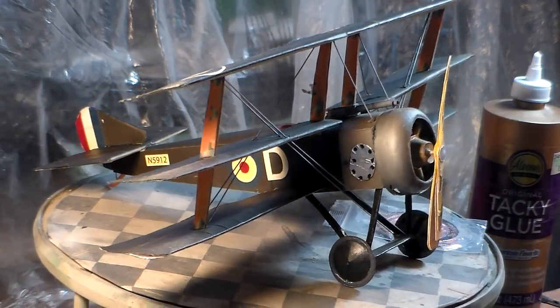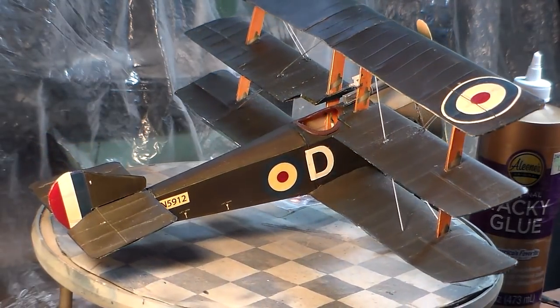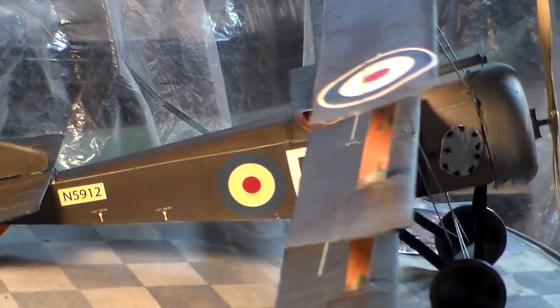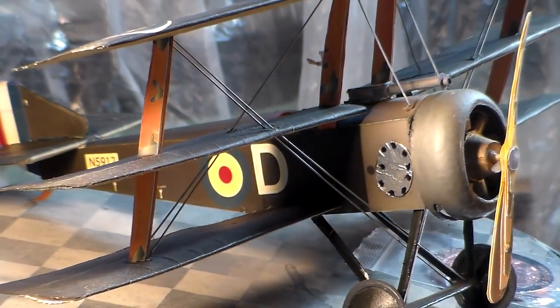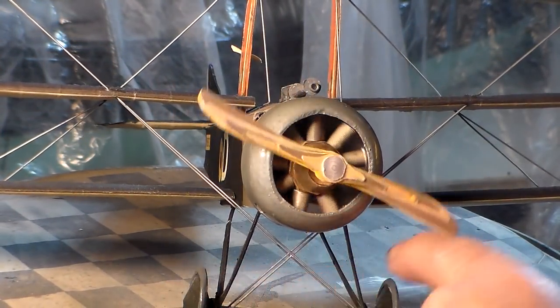And I just threw it down next to him. And it's a nice airplane. Zoom in a little more. And I made the propeller. I laminated the prop right here. Now watch this engine. You can see the engine turn.